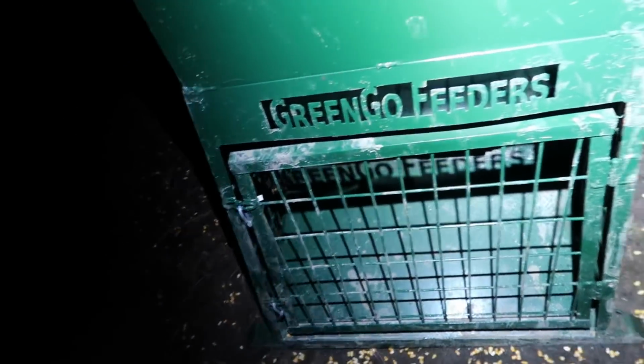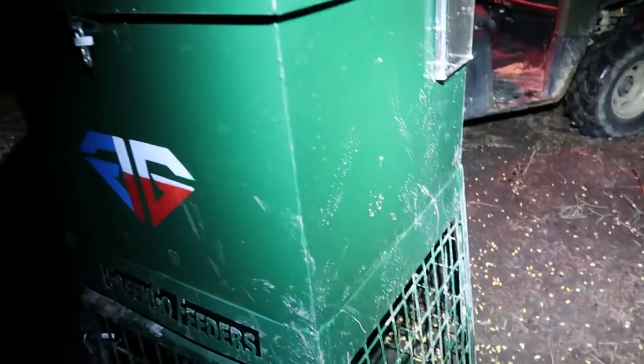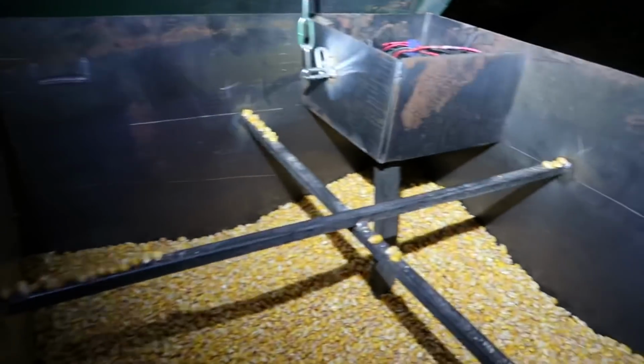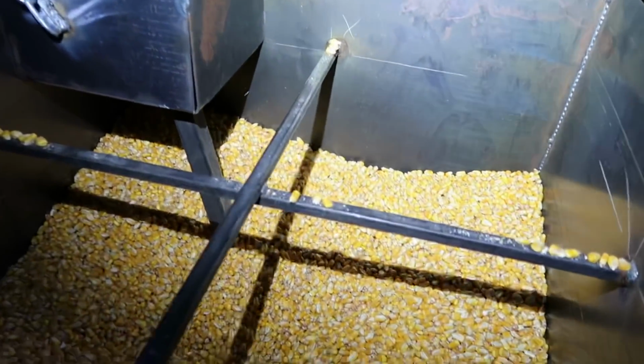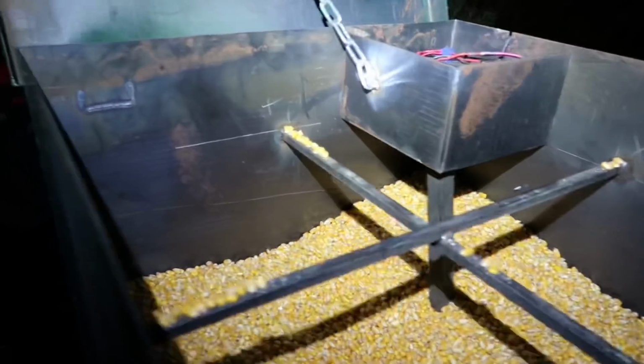So you see the corn on the ground. This is another feeder here. I think the old coons have been trying their best to get in that thing, and it just ain't working out too well for them. Let's see. I'm gonna go ahead and top this one off. I got 2 more bags there in the Ranger, and I'll put both of them in here. Let me look at the timer.